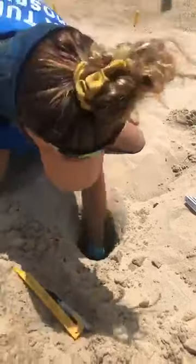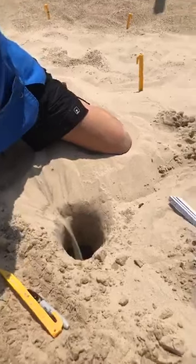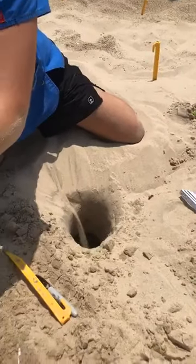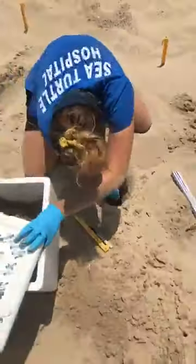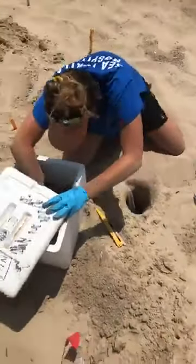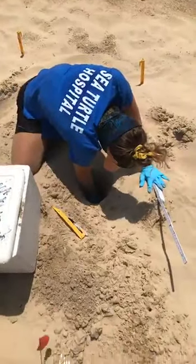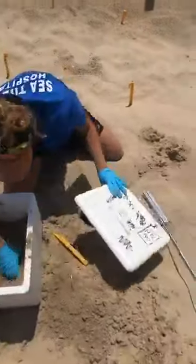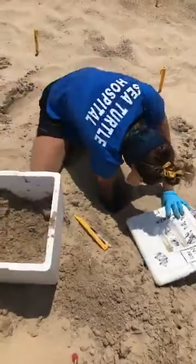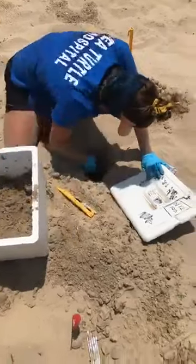And then, yes, a question from Judy. Can we adopt a hatchling now? Yes, you can. If you guys want to support our conservation program, all of that information can be found on our website at seaturtleinc.org. So you guys can adopt a hatchling. It is a symbolic adoption, so you won't be able to take that sea turtle hatchling home with you. But that money does go to help protect this iconic species and support our conservation program.